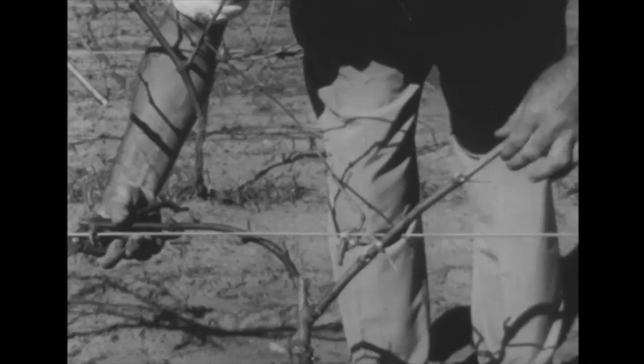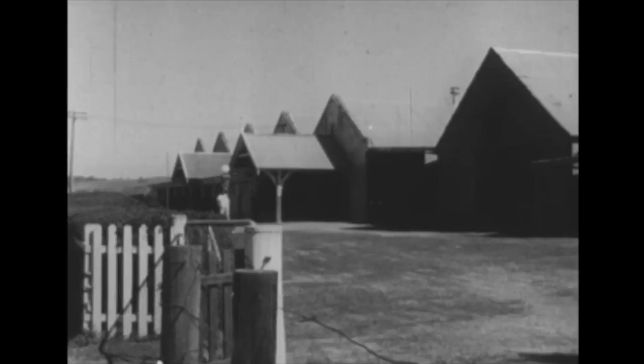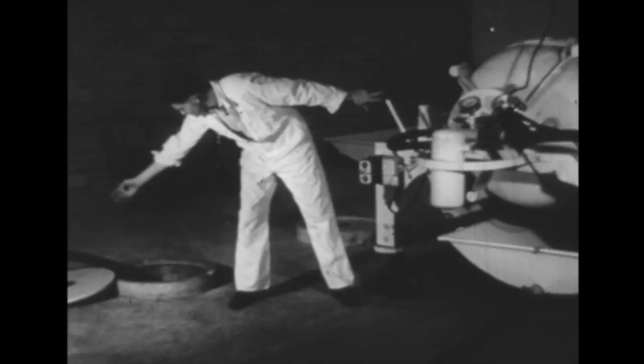The crop is processed in eight wineries, or cellars as they're locally called. This press uses mechanical pressure. A new method inflates a rubber bag among the grapes in a revolving perforated cylinder. The juice runs to settling tanks beneath the floor.